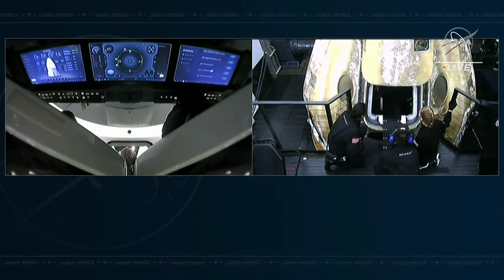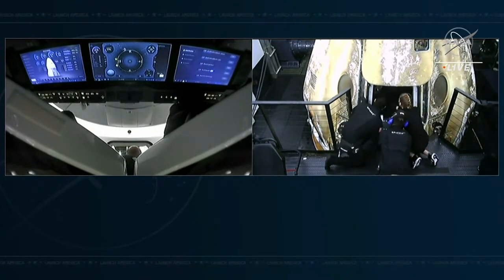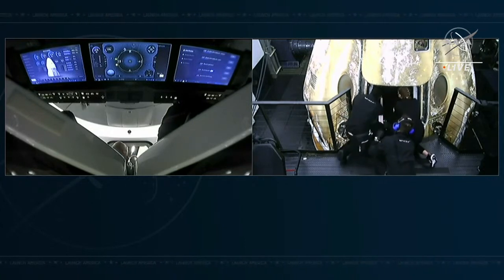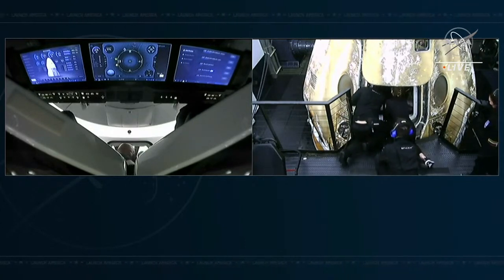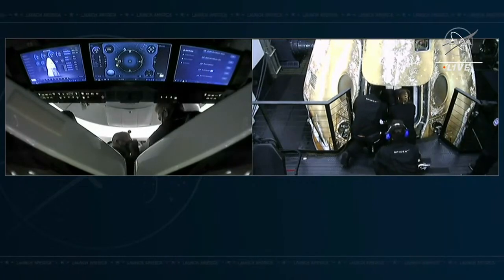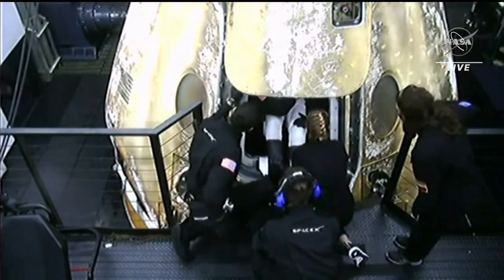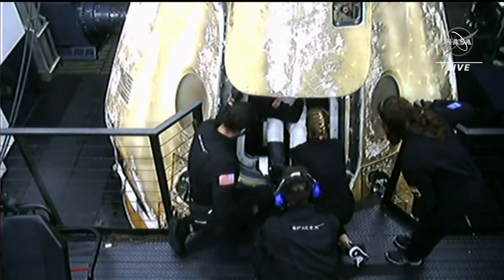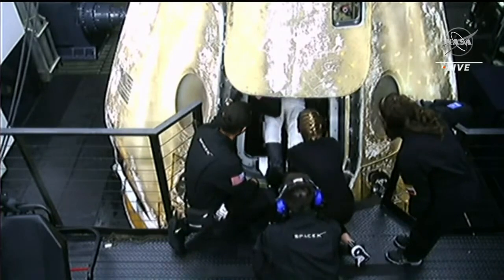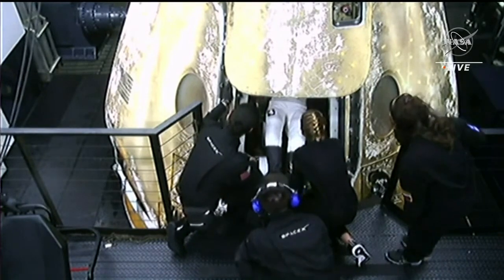Yeah, you mentioned the efficiencies, Kate. We're inside of an hour now, and this is from the moment of splashdown at 12:17 a.m. Eastern. It's now 1:14 a.m. Eastern, and we're seeing the 3rd crew member egress. So we're just an hour, really, after splashing down that the crew is able to set foot on the recovery vessel.